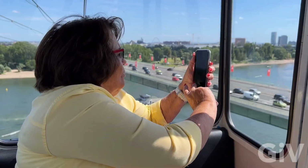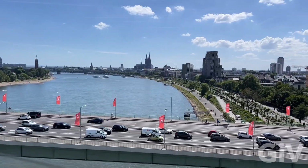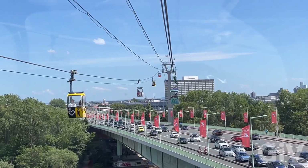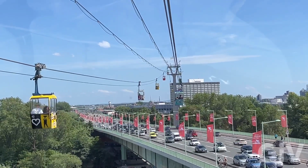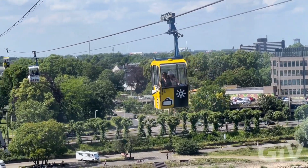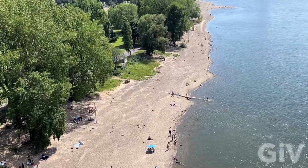My life just to do a video for you guys. Mom is taking beautiful pictures of the Kölner Dom. This doesn't really feel like you're in Cologne. It feels more like you're in the Alps going to a ski slope. Hey you guys, your German in Venice YouTube channel. People are hanging out at the riverbed.